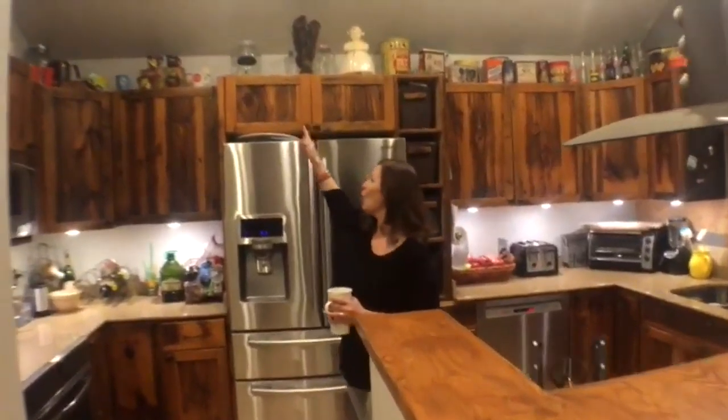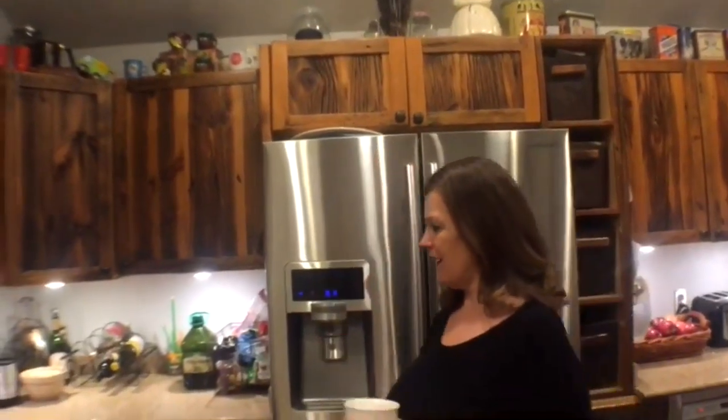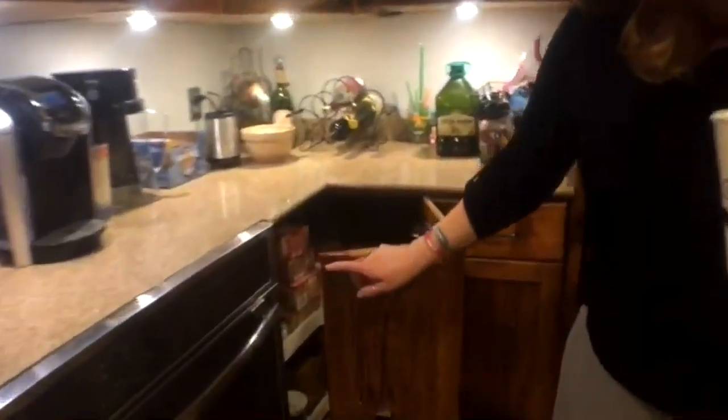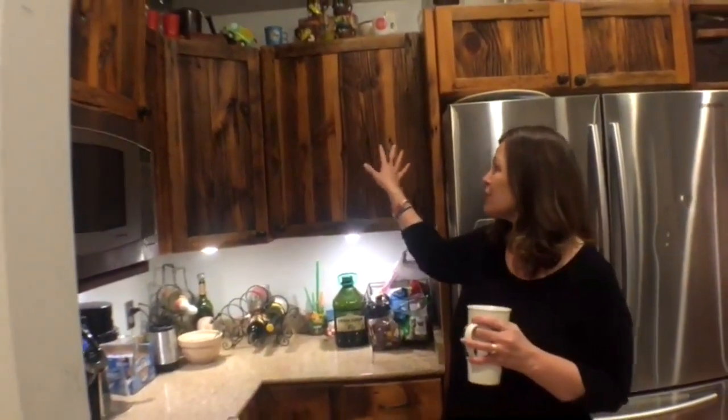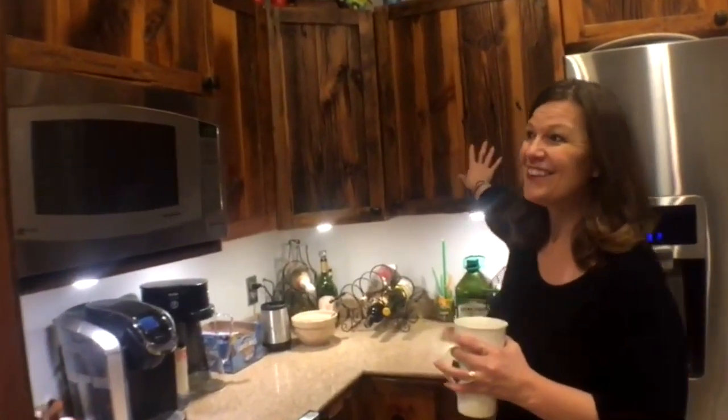We said, don't sand them down that much, just as much as you need to, but no more, because we want to see the character. I'll pull it out here so you can see better, but things like leaving the knot hole. You can see through the cabinet, but it adds just that much character. And I love knowing that not every cabinet looks exactly the same because of the coloring. I think that just makes it look fabulous.